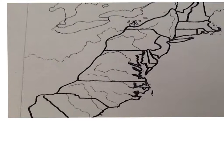So here's what we know so far. In terms of geography, we have 13 colonies. We know that they've grouped themselves. We have New England states, we have middle states, and we have southern states. Most everybody has settled along the coast, but they're beginning to settle inland. We do see the formation of cities right along coastal regions because that's what makes it easier for goods to come in and out of these colonies.